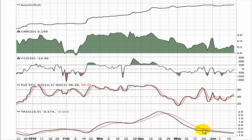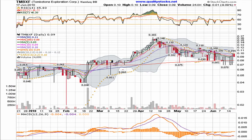I like the look of this TRIX too. Came down, but it looks like it's starting to turn. I want to see this turn and roll back up towards zero. Looks like it's a very smooth, slow indicator. So you want to see this black line cross this red line and make a turn. That's still a pretty nice position too for a chart consolidation.